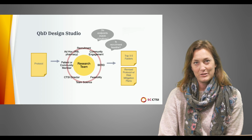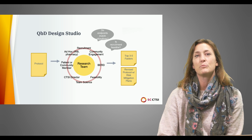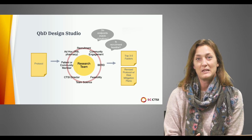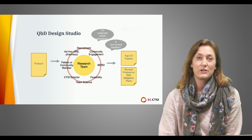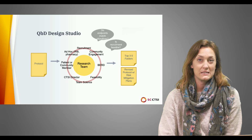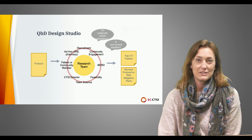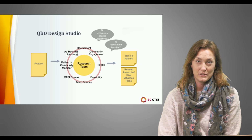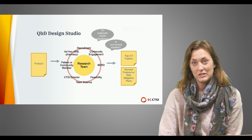The design studio is the cornerstone of the QBD experience. It's essentially a proactive, cross-functional meeting with a diverse, experienced team of advisors before you start your study. You and your key research team members huddle together with these advisors over Zoom and review your protocol in detail, paying attention to the factors in the QBD principles document. Your advisors ask questions and offer suggestions.